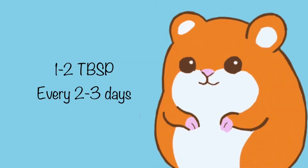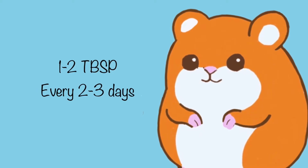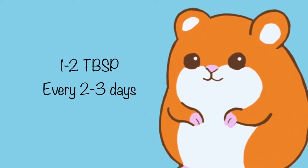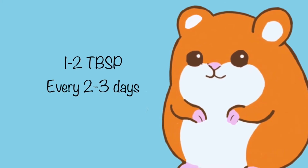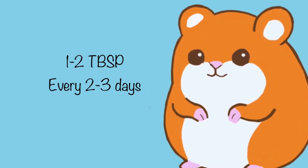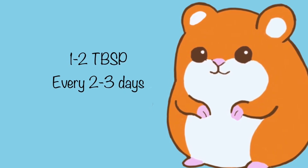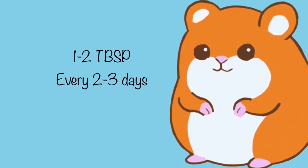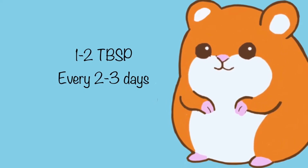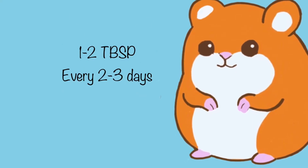When feeding your hamster, do not feed them every day, otherwise they can become picky eaters and will lack nutrition. Hamsters should be fed from 1 to 2 tablespoons of food every 2 to 3 days. If they are eating more or less in that amount of time, you can refill their bowl or scatter more food every time the food has been eaten, though make sure it is being eaten and not stashed.